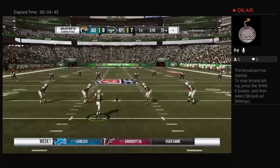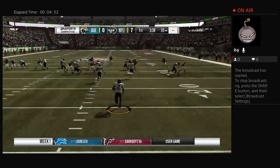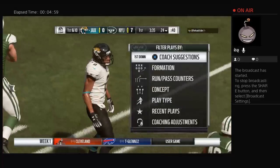Santos out now. He'll kick it away. This is taken at the 3. And he'll be brought down at the 23, make it the 24-yard line.